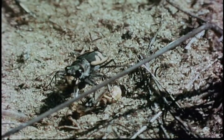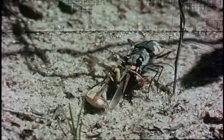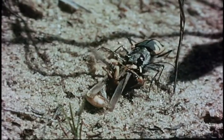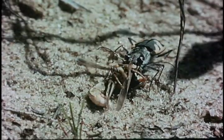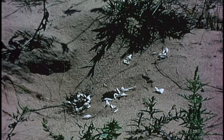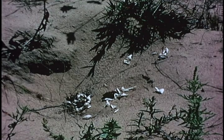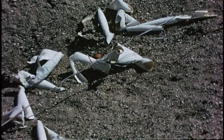The adult form is a long-legged beetle, very quick, very rapid, still has its sideways action in the jaws, and it preys on small grasshoppers and insects of various sorts. One of the very voracious predatory insects of dry, sandy regions like this. There are a number of different species.